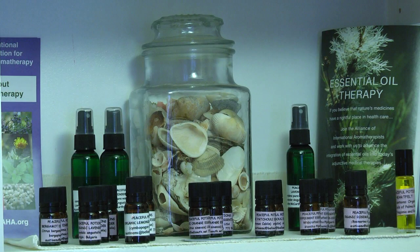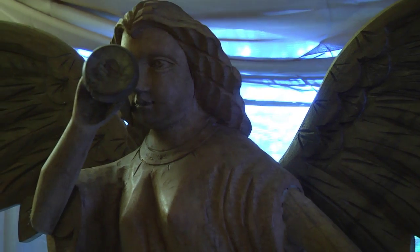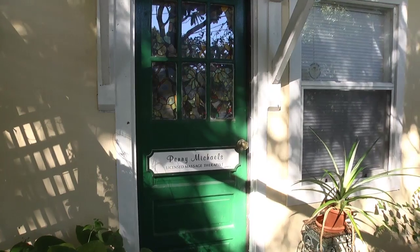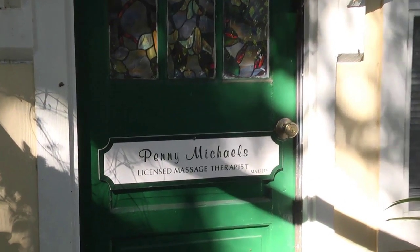Not that you are recommending that patients get off their meds, but to a certain extent what you do can aid in pain management at the very least? Absolutely, and not only that, but people tolerate their protocols, for instance, chemotherapy and so forth, better. They're not as ill. They tolerate their medications better. They tolerate their procedures better. They heal faster. So this, in addition to your conventional medicine, is what we're all about.